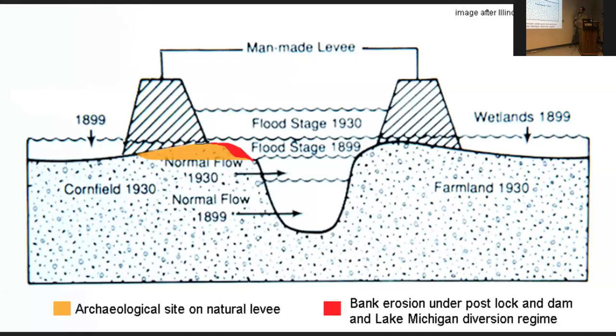And so here is an example of some of the natural and man-made levees and where the archaeological sites fall into that whole plan. So you can see the man-made levees are significantly higher than what would be the natural levees. And the flood stages are also going up as opposed to where they were in the 1800s. And so this is a drastic problem for erosion as well as destruction of the sites and moving artifacts around, which could explain why a lot of navigational archaeologists, as they're walking along the river, find a lot of artifacts being washed out.